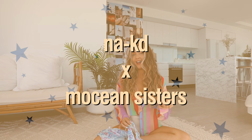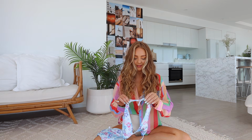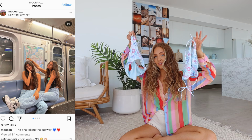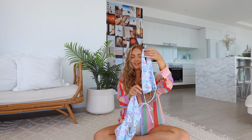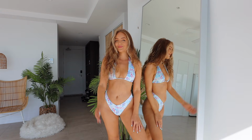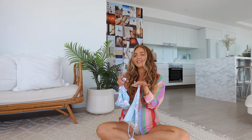That was fun. I actually despise triangle bikinis because they never provide enough fabric, but the Mocean sisters reached out and told me they were doing a collab with Naked, so they sent me this and I was skeptical, but the print was cute and it's actually enough to cover them up. I haven't tried on the bottoms yet, but they have a lot of coverage, which is also my favorite thing because this is the reason why I size up. The bottoms are always like, I'm not trying to go to the beach with all the families and have my whole butt cheeks out.